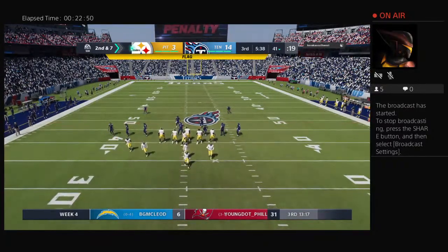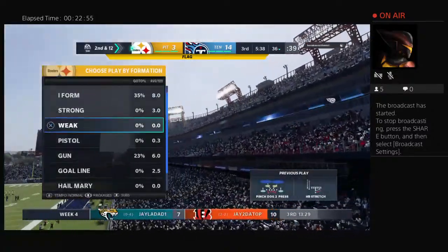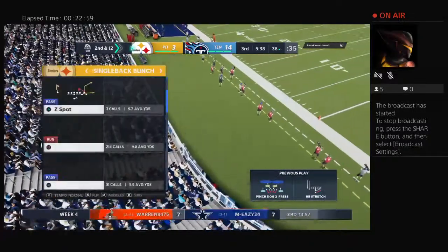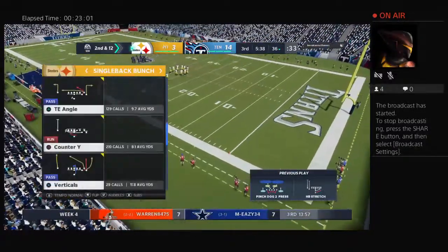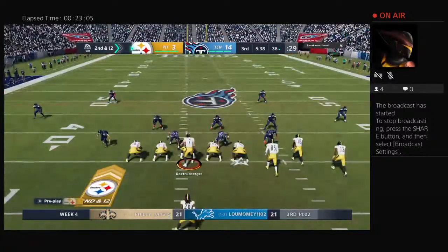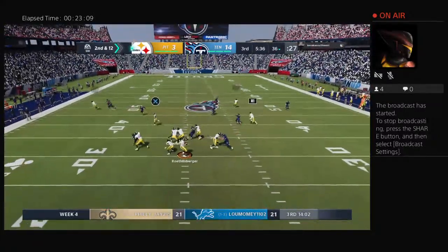And Charles, this infraction's going to be against the offense. False start. Sometimes you have to get up to the line of scrimmage, make sure your team is set before you begin your cadence. And that false start penalty certainly not helping their cause here. 2nd down and long. Now Roethlisberger.